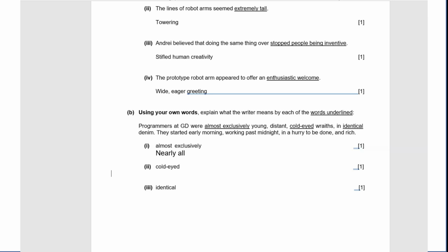Cold-eyed: if you are a cold-eyed person, you are without emotion, or a good adjective to use would be dispassionate. Sorry, the formatting is going all over the place. I'm very aware of the time. Identical, of course, the easiest thing would be exactly alike. Nearly all: dispassionate, exactly alike.